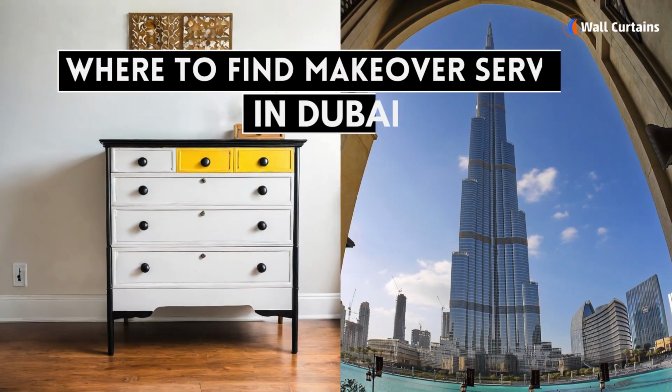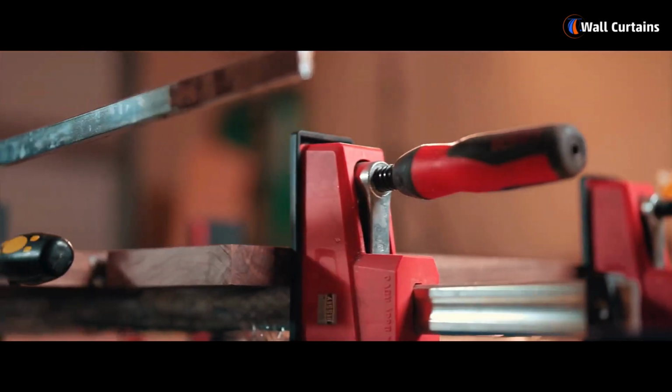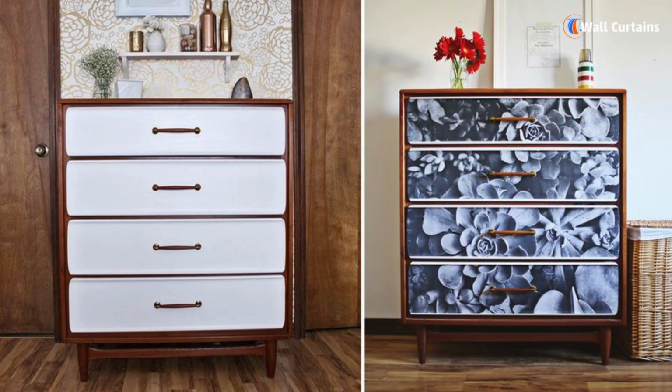Where to find makeover services in Dubai? If you're not into DIY, don't worry. Dubai has skilled professionals who can help transform your furniture.